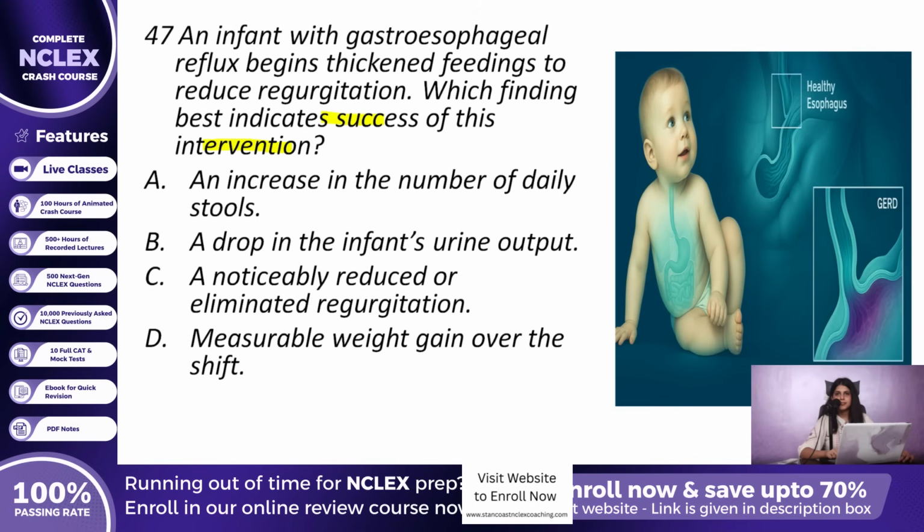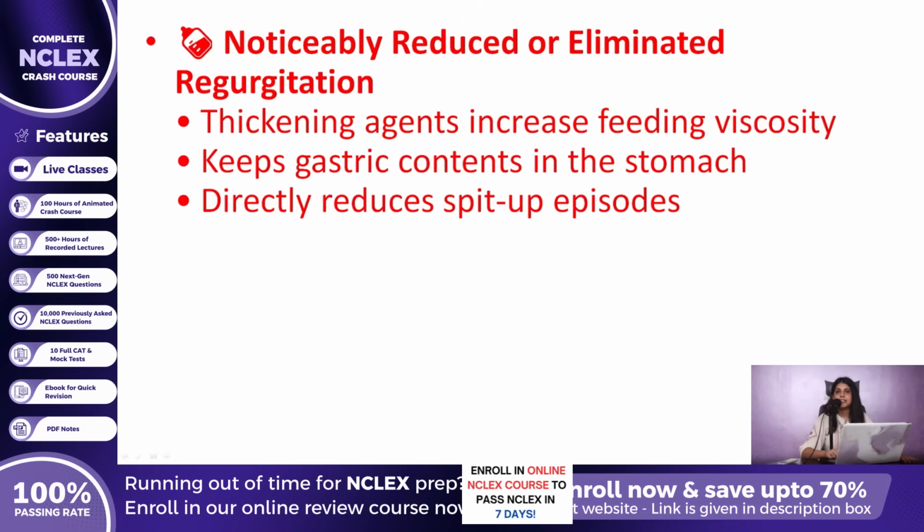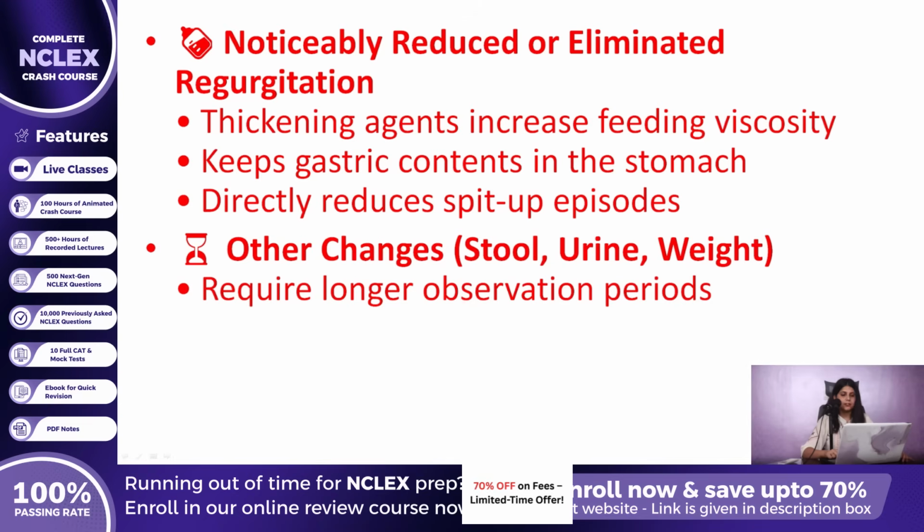The correct answer is C. A noticeably reduced or eliminated regurgitation, because thickening agents increase feeding viscosity, keeping gastric contents in the stomach and directly reducing spit-up episodes. Changes in stool frequency, urine output, or weight require longer observation periods.